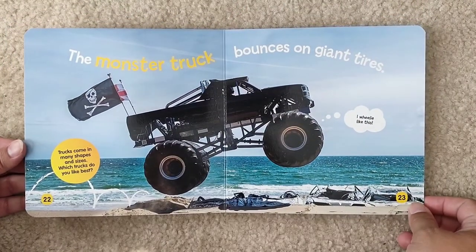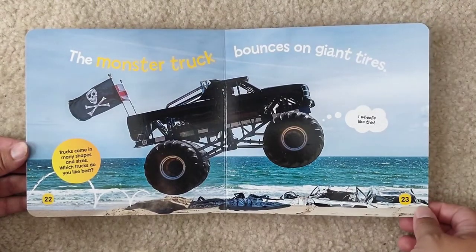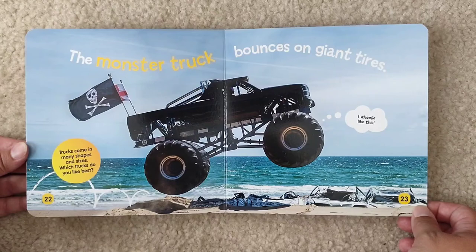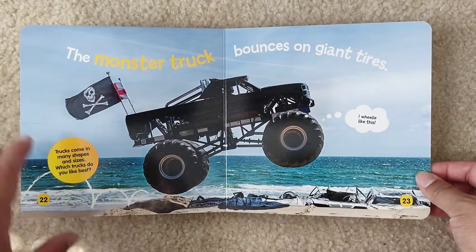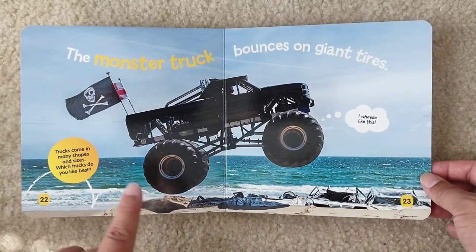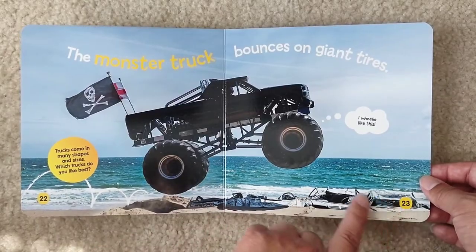The monster truck bounces on giant tires. Trucks come in many shapes and sizes. Which trucks do you like best? I really like this. And do you see the cars on the bottom? What the monster trucks do is they bounce and then they smash cars.